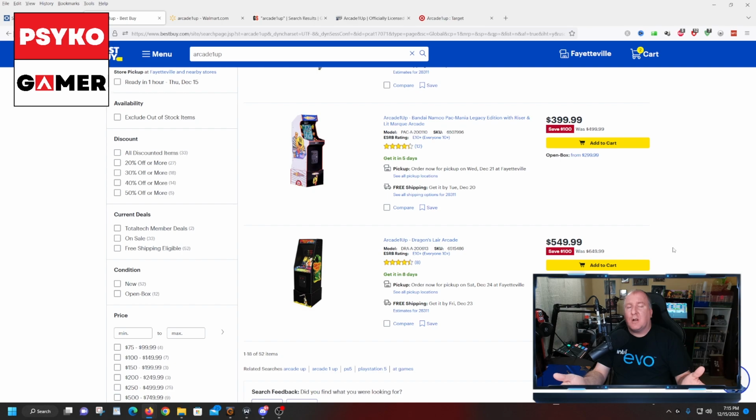Now, ladies and gentlemen, these cabinets can be upgraded. People are buying additional parts to upgrade the joysticks, controllers, the marquees, and pretty much everything about these cabinets. Just make sure you are getting the right cabinet. Do a little bit of research if you are looking to get one of these to do upgrades. They only have 17-inch screens. Yes, only 17-inch screens. So do a little research.